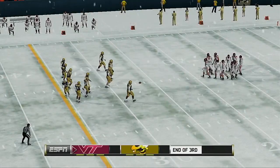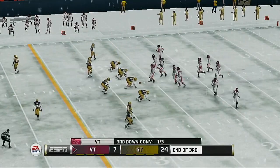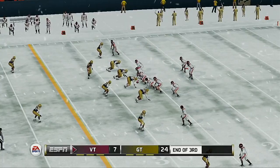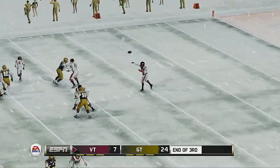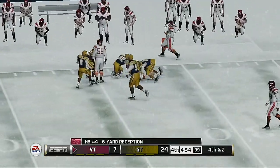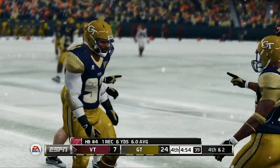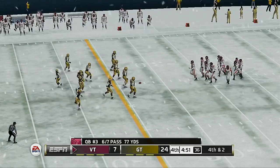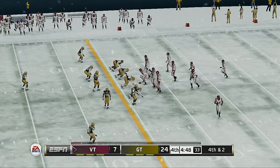All right, we're just about set to start action here again in the fourth quarter. Go with the screen here, and the halfback's got it. We're still early in the fourth quarter, but that was a huge stop, and now with the lead, they're going to get the football back and an opportunity to stretch the lead.